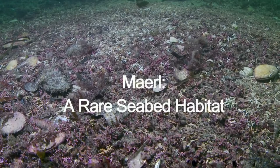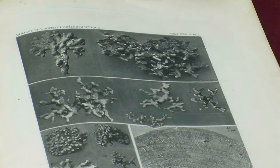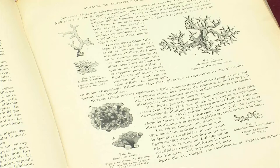The name Maerl is a French or Breton word, and it actually relates to the word pearl. It is made of calcium carbonate, the same material that pearls are made of, and it's made by a living red alga, a red seaweed. But the reason it was thought to be coral in the past is because it looks like a coral.